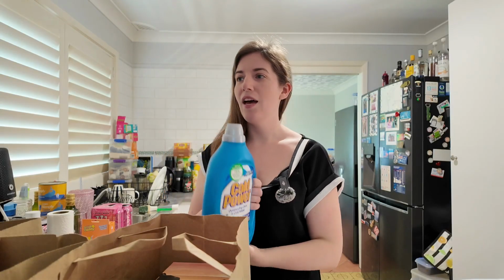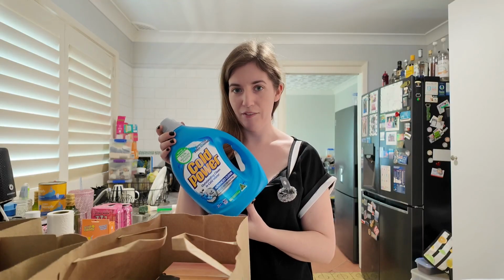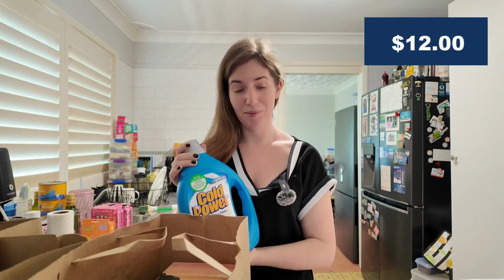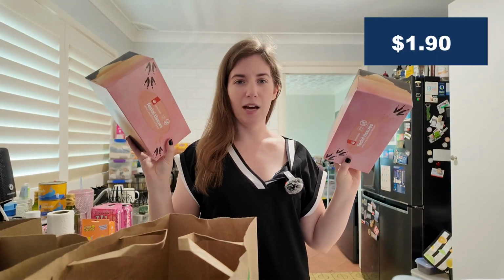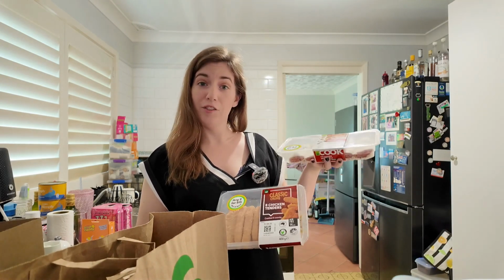I'm used to buying the tubs of like Earth Clean laundry detergent, which isn't bad, but I feel like I could get a little bit more out of this. So for $12, we'll see how it goes. I'd ordered one of these. They gave me 2. I know these were $1.90 each, so looks like I got a free box of tissues. Now these were on special for $7.50 each. I think these are like always on special where it's like any 2 for $15.